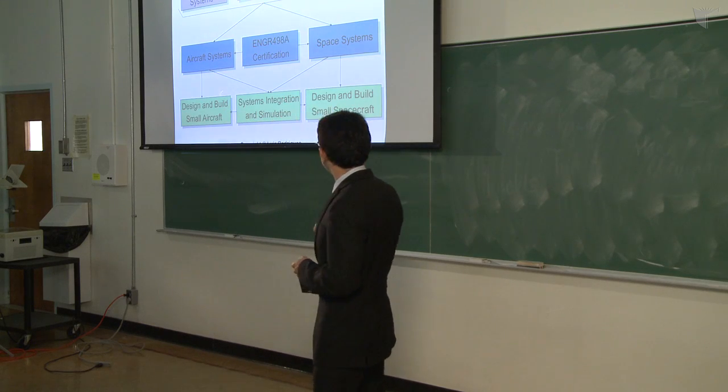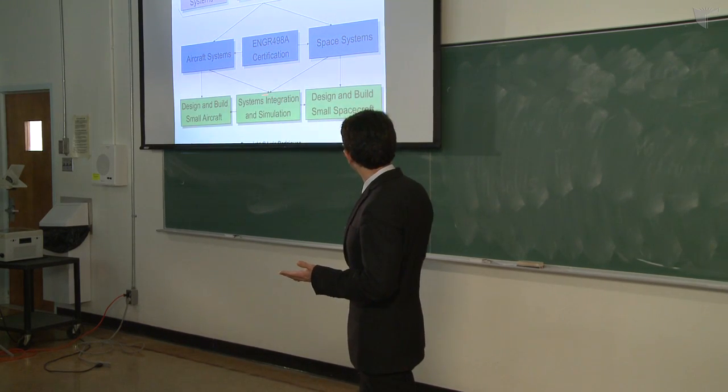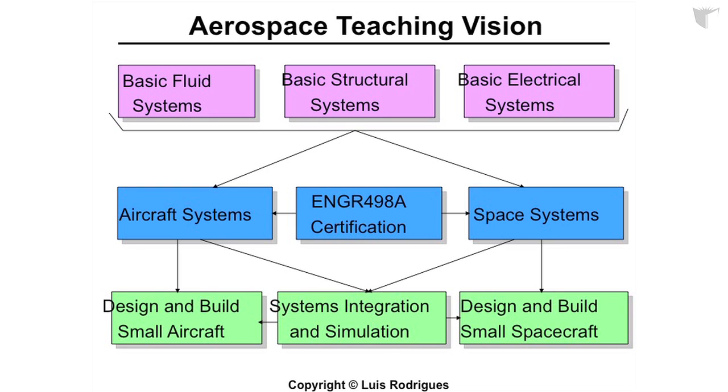So it's always a good idea nowadays, with the advent of computers and how cheap and inexpensive computer power is, to use systems integration and simulation first. And that's where the flight simulator becomes very important.